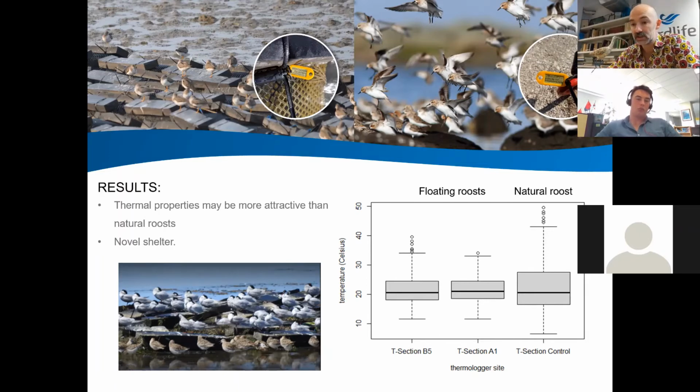So we'll hear from Alex about how we're doing better tests on that. We used thermologgers and lost quite a few, but we did get some interesting results to begin with. Shorebirds also use the increased structure as a novel shelter during low tides for roosting.